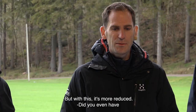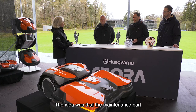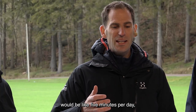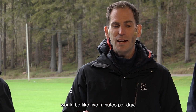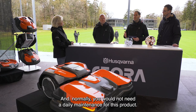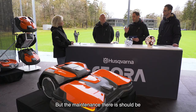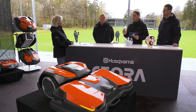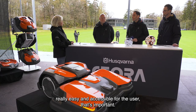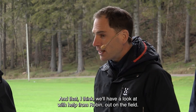But with this, it's much more reduced. Did you even have a time limit in mind? The idea was that the maintenance part would be 5 minutes per day, not more. And normally you would not need daily maintenance for this product. But the maintenance that is needed should be really easy and accessible for the user. That's important. And I think we'll have a look at that with help from Robin out on the field.